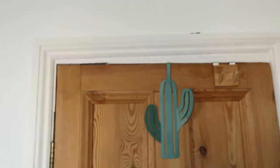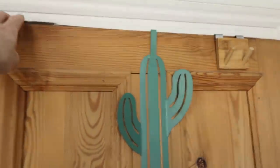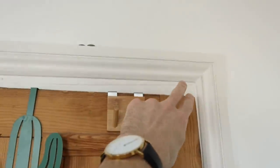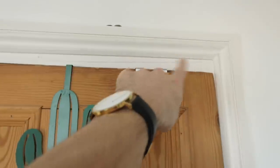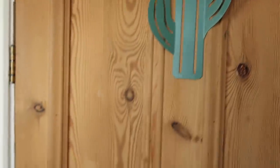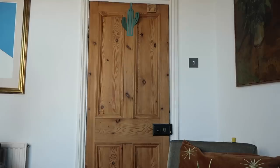And yeah, everything's a bit wonky in our place, so as you can see, the door frames had to be built out, which is obviously not straight, to make it line up, but you know, it is what it is. And yeah, I just think it gives the room a nice bit of character.